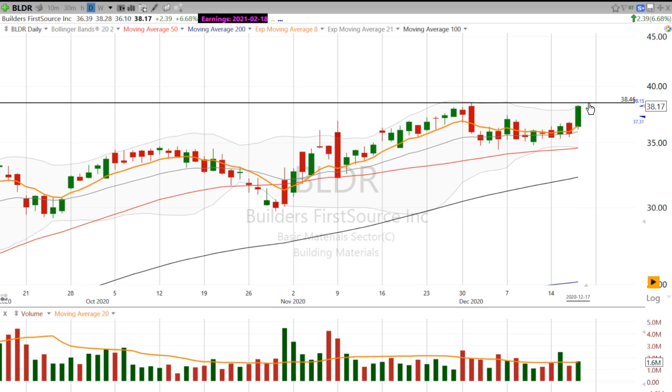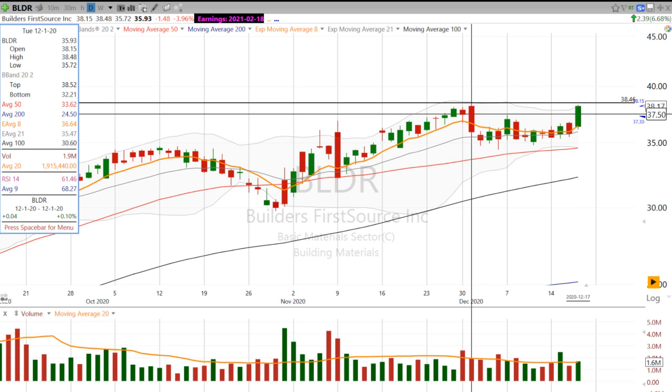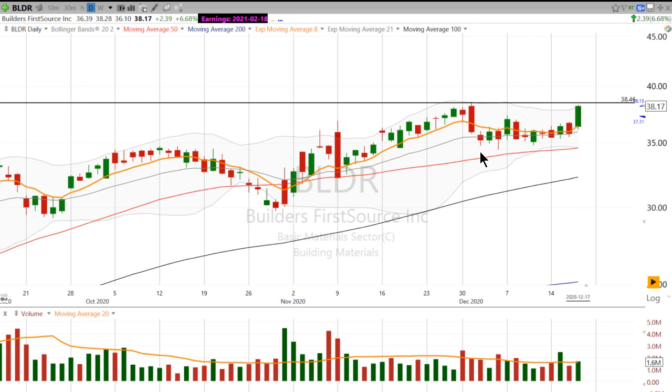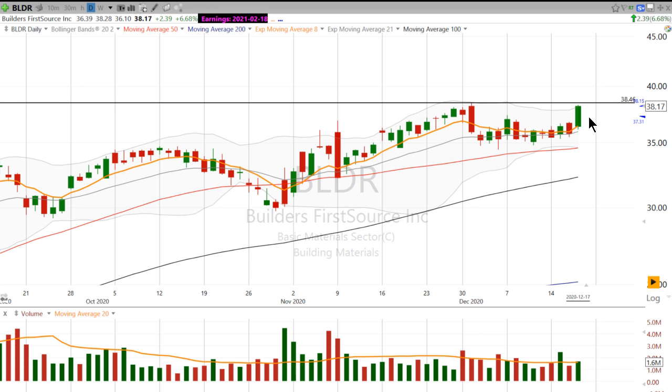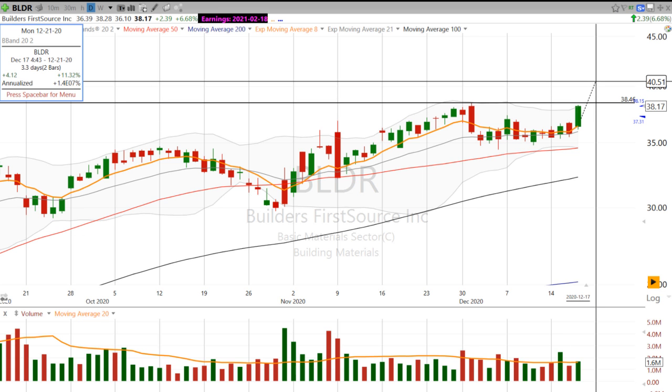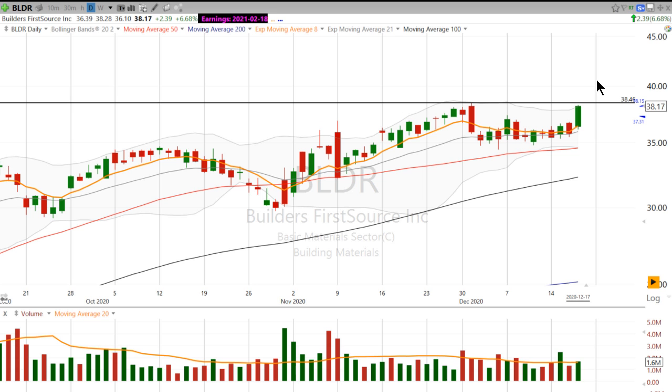And you can see that it's really close to a pivot. On December the 1st here, it got hammered back down into this base after hitting 38.48. So we're really close to 38.48 right now. I want to see if it can break above 38.48 and possibly build a second floor within this uptrend.